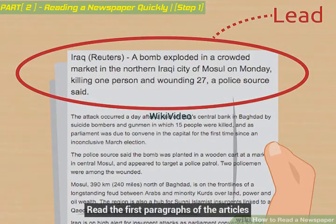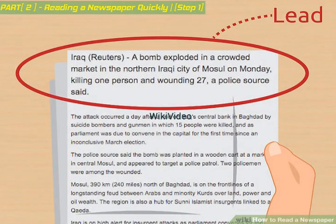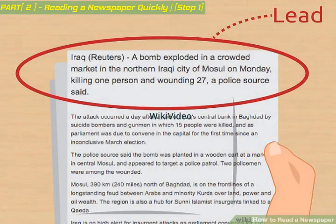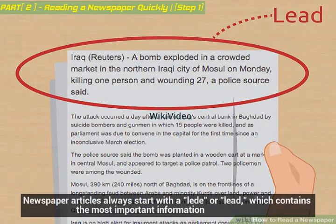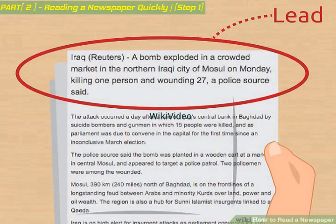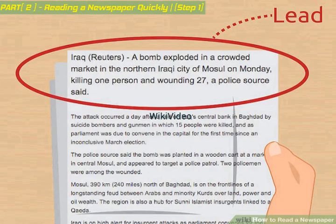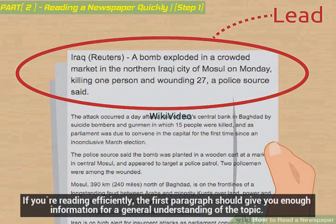Read the first paragraphs of the articles. Each time you begin a new article, read just the first paragraph or two. Newspaper articles always start with a lead, which contains the most important information. The rest of the article fills out the story with details, in order of importance. If you're reading efficiently, the first paragraph should give you enough information for a general understanding of the topic.